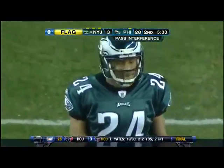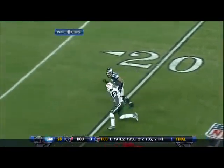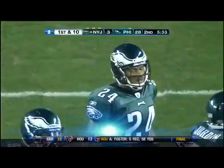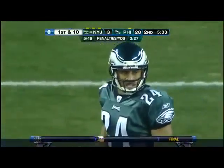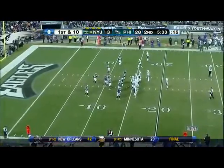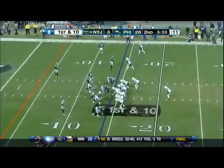Automatic first down. You see, Nnamdi, this is what he wants to do. Get his hands on you, and then right here is where he grabs him. And you can't do that. No, didn't get the sense there that Plax was anticipating that ball coming out that quick from Mark Sanchez. First down at the Philadelphia 14-yard line. Five and a half remaining in the first half.